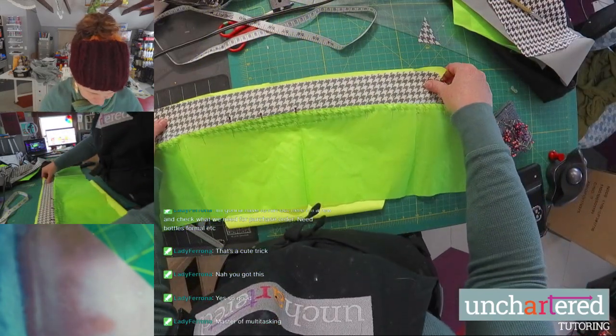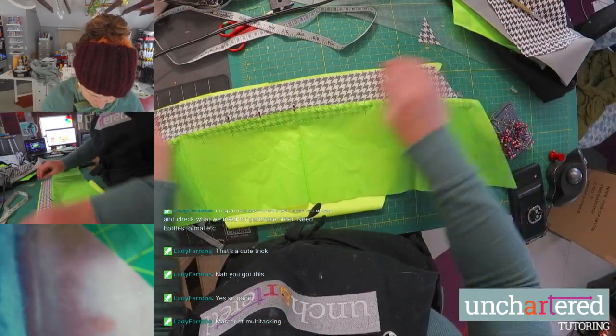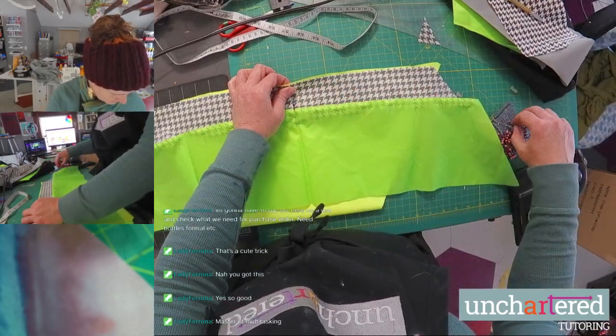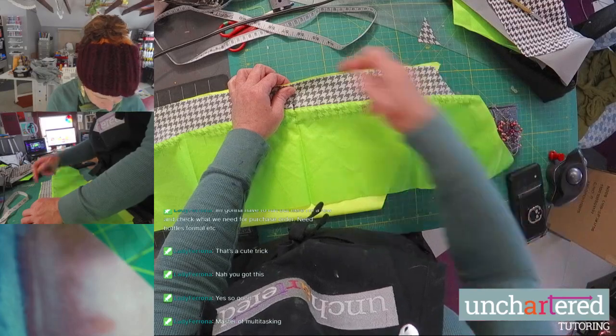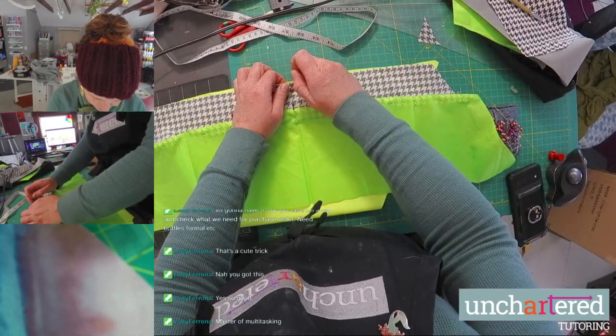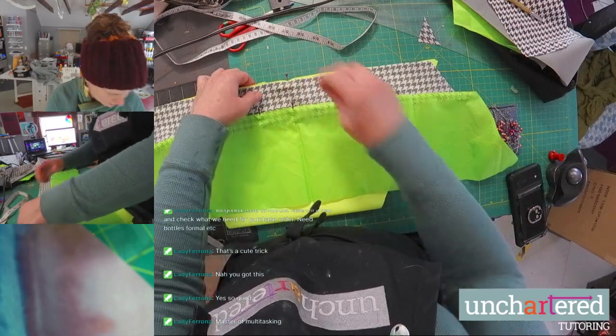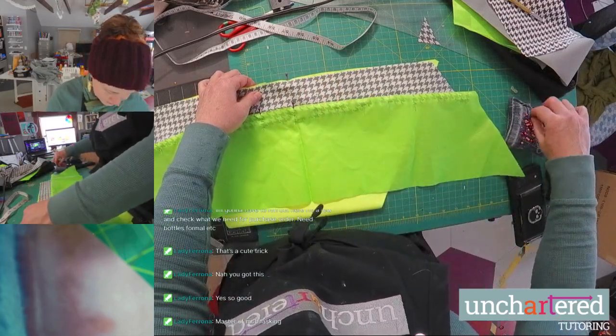There we go. Okay, that's pretty centered. I'm pretty happy with that. Again, we're gonna pin from here and go out. And we're gonna use lots of pins and sew slowly to remove the pins, okay? That's just what we need to do in order to make sure we get what we want out of this.